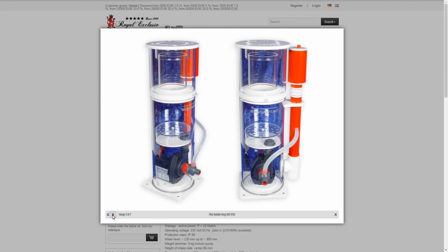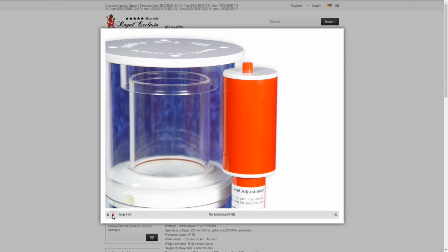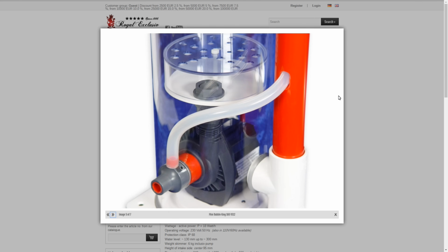Now, unsurprisingly, the catch here is the price, and this skimmer will set you back almost $1,000, which is fair to say is at the top end of the market. But if I had the money to spare, I wouldn't hesitate to get a Bubble King, and it's great to see a smaller unit available.